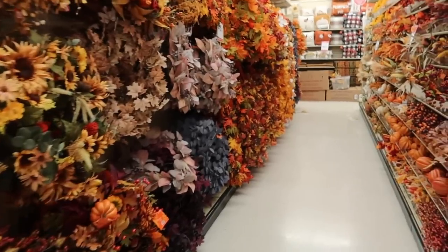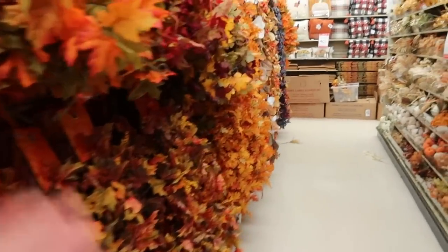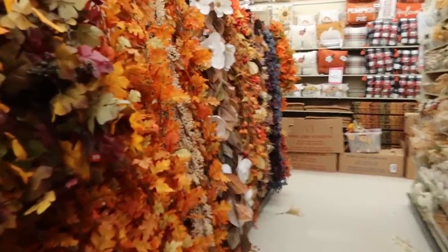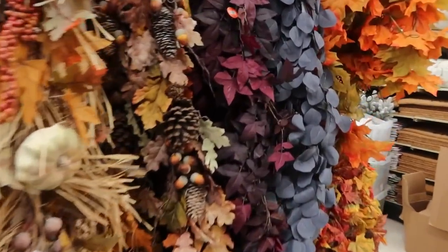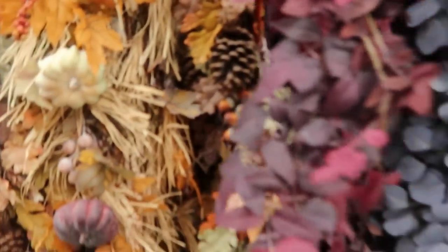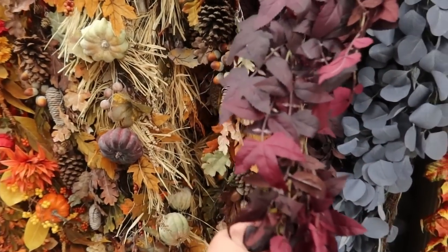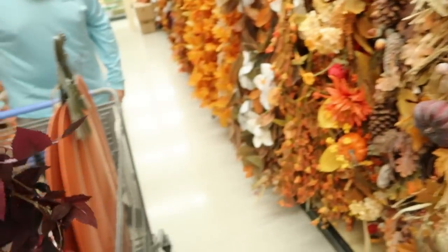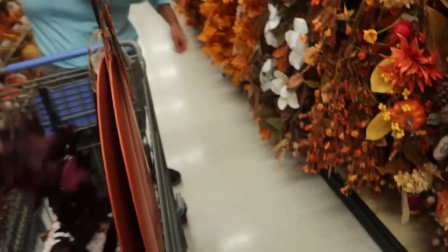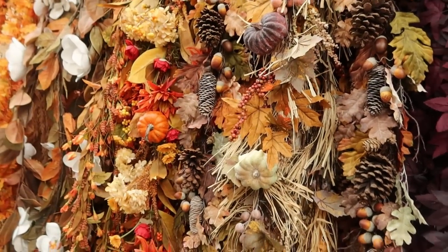Alright, we found the garland, which is exciting. I've never gotten a garland from here before. Okay, this is the vibe I'm going for. Something like this. And these are $22, so they'll be a pretty good price. One there. Also want to get one for our bed.